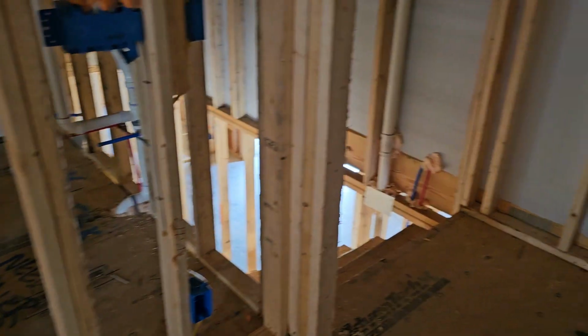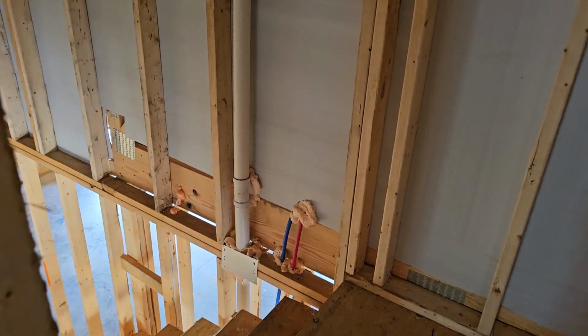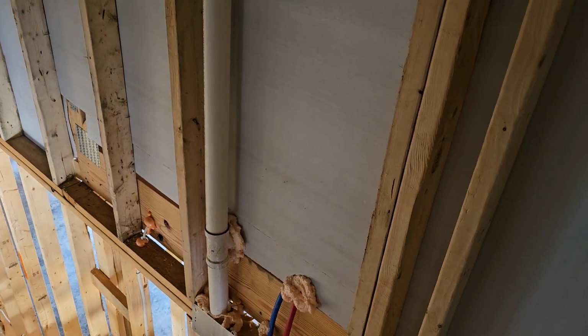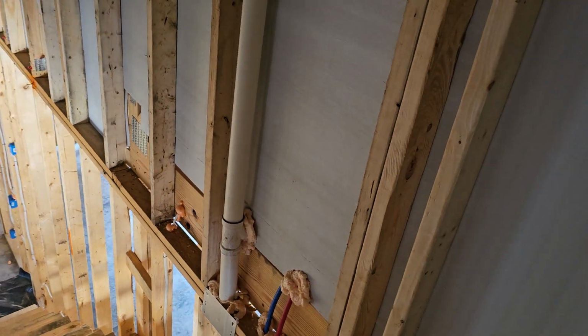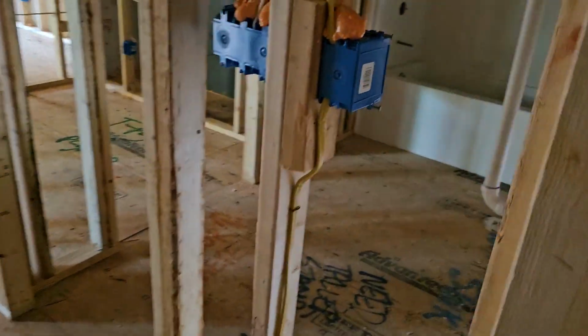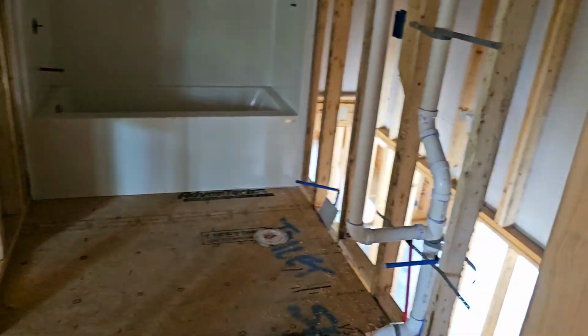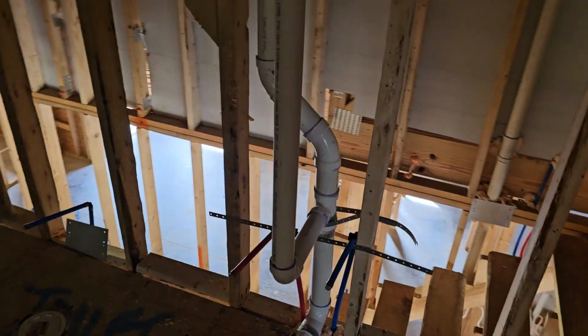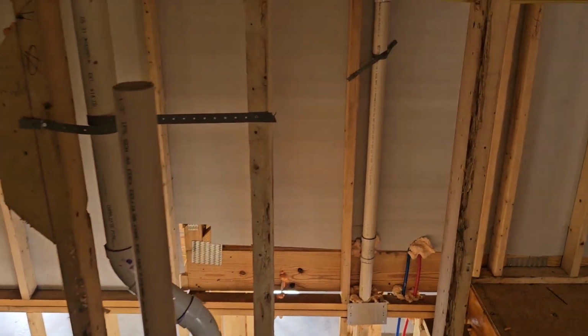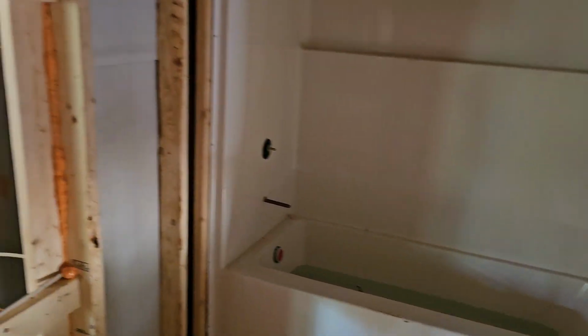All right, so I'll come up the stairs. There's your water lines going. Let's go to the shower. Here's your frog bathroom. Plumbing for the frog bathroom. Tub.